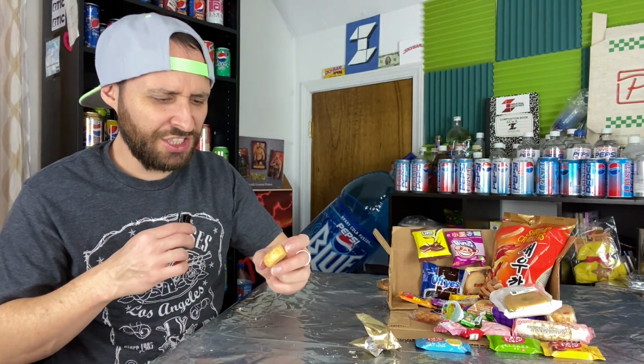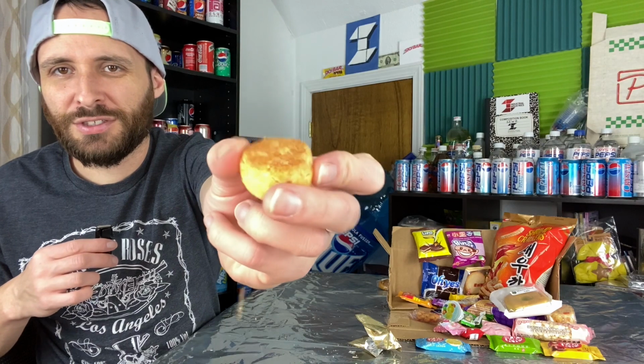All right, next up, we've got salted egg cookies. Oh, this thing just stinks. It looks just like a, I don't know what, a salted egg cookie. There you go.